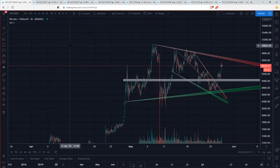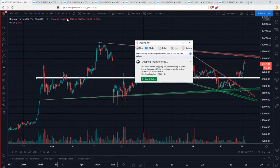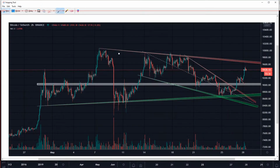I think the 2-hour chart would make it a little bit cleaner. Yeah, I think I like that. The 2-hour really looks good on here. All right, so let's get our snip. And also, for anyone who has any questions regarding what we're talking about, if you drop them in the comments, I will answer them at the end of the video.